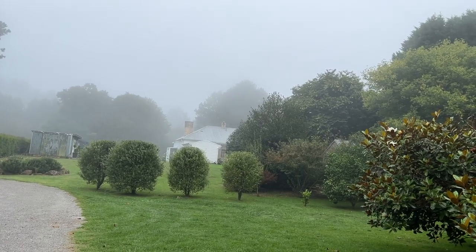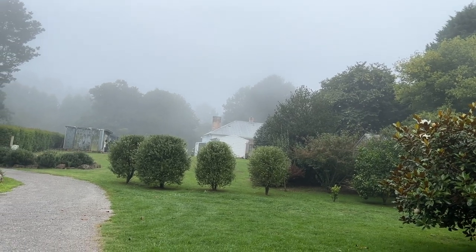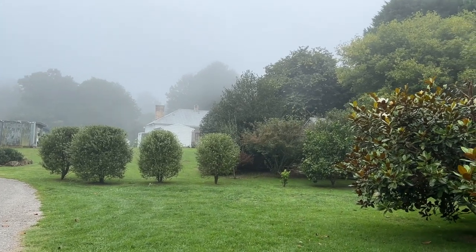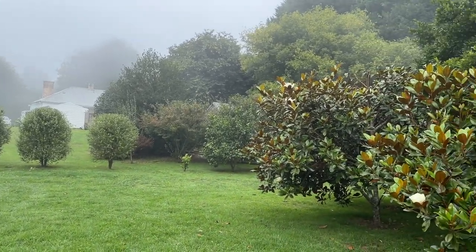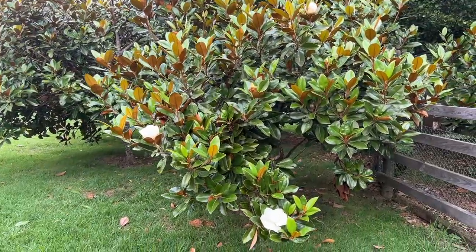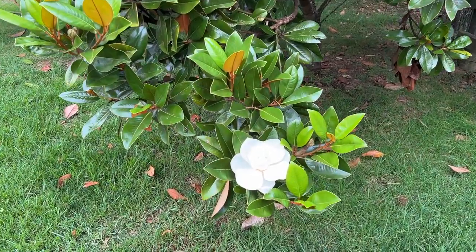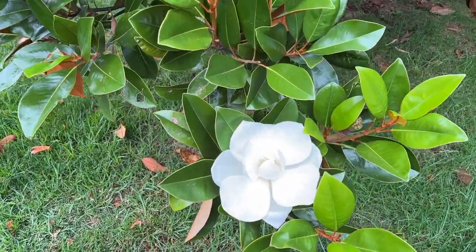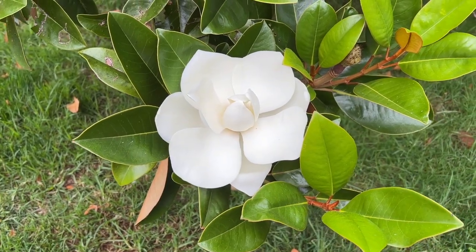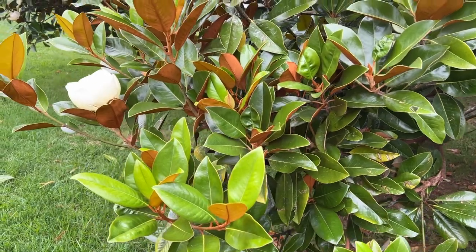So today is Thursday, and there is a beautiful mist in Robertson. And look at this beautiful magnolia tree. Isn't that just stunning? Just beautiful. There's another one here.